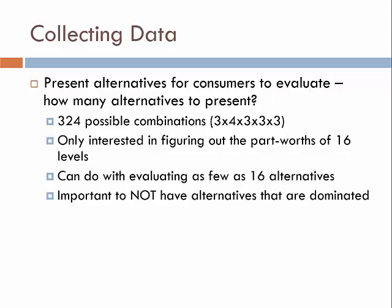Now, fortunately, it turns out that we can estimate the weights or part worths of the different attribute levels with 16 alternatives. Now, how you decide which 16 alternatives to present is outside the scope of this class. But I will say that it's important not to present alternatives that are dominated. For example, a dominated alternative would be one where two pizzas have identical attributes, except one is priced at $7.99 while the other is priced at $8.99. So the one priced at $8.99 is dominated.